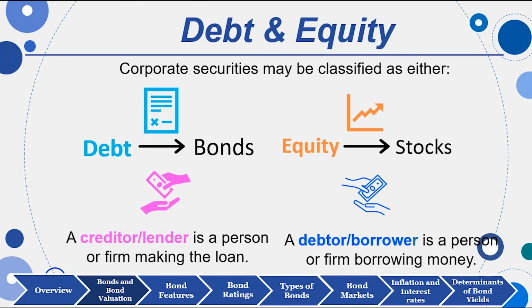Corporate securities. When I use the word securities, as we discussed in Chapter 1, securities are just bonds and stocks. Debt securities are known as bonds, and equity securities are stocks. The creditor or lender is a person or firm making the loan, so that might be you loaning your money to a corporation or the government, and a debtor or borrower is the person or firm borrowing the money.